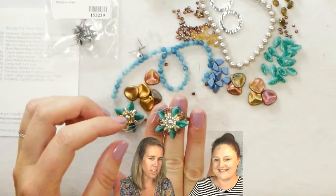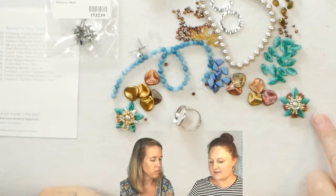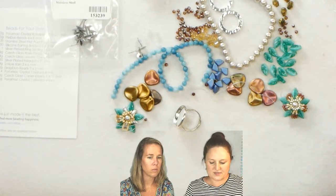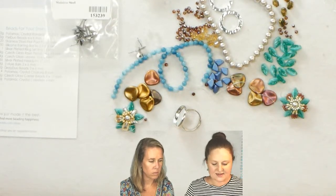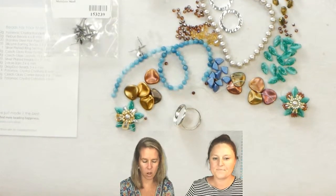Perfect. Done. And these samples are everything that's in the box. Some things here are going to be in the XL coming up. But all the samples that we're showing you, with the exception of the tassel that I just had out, everything's in the box.